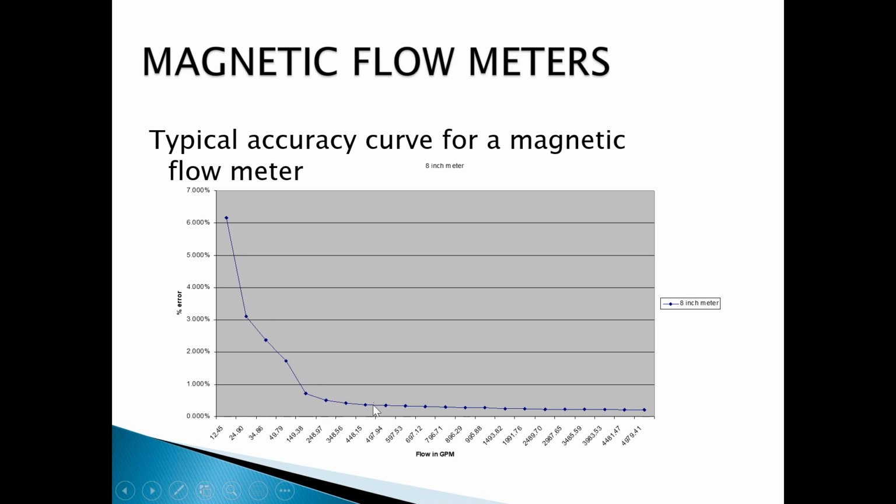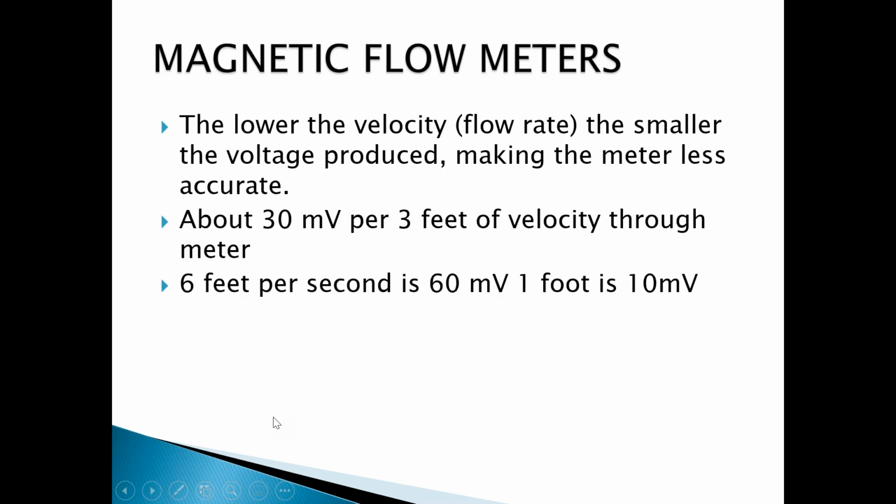And then you're calling the manufacturer and saying, hey, you told me I was going to get X amount of accuracy, and I'm not getting anywhere near that. So it's important that the meter be sized for the actual flow conditions and not necessarily for the size of the pipe.